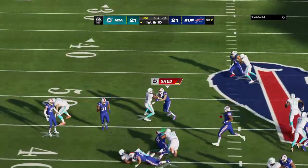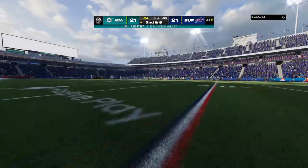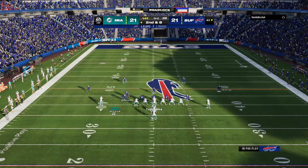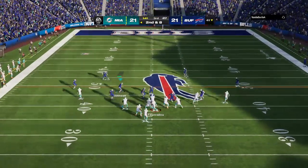On the handoff, this is Mostert. And nothing much materializing there on the first down run. He'll get a couple, and that's it. From the 41, here's a second and 8. Now Tua.